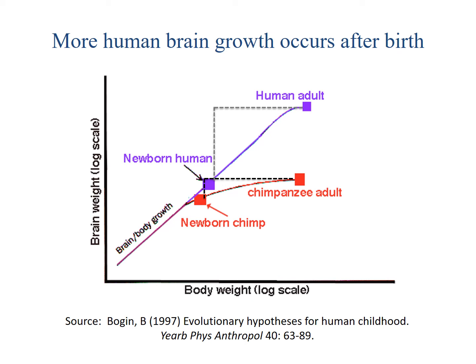So humans are born relatively dumb, you could say, in that we as humans develop more of our brain after birth than other apes. And again, this is considered a result of the obstetric dilemma, where we have to have babies that can fit through our bipedal birth canals.